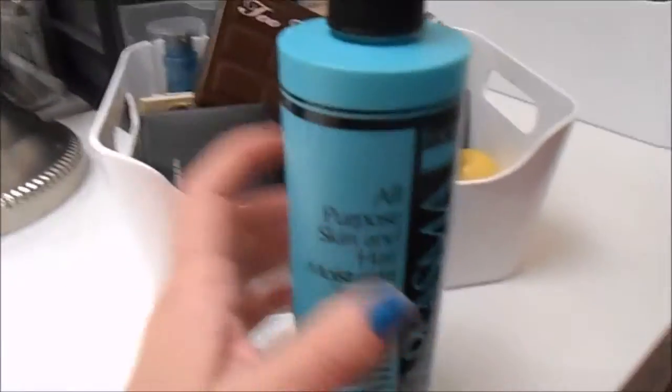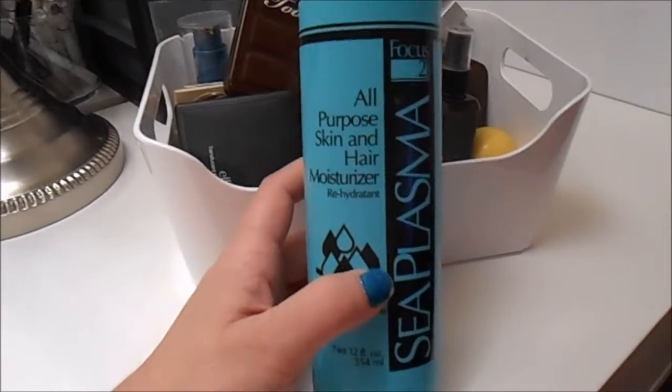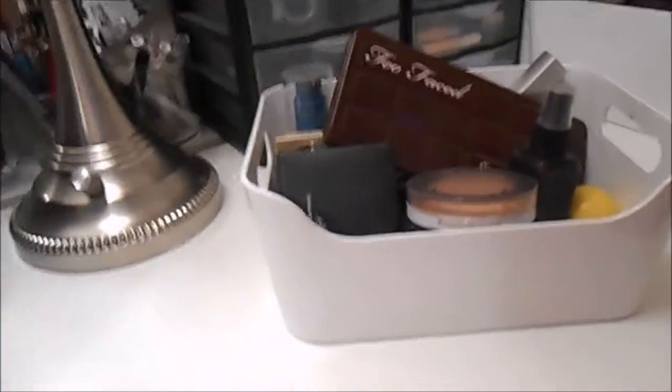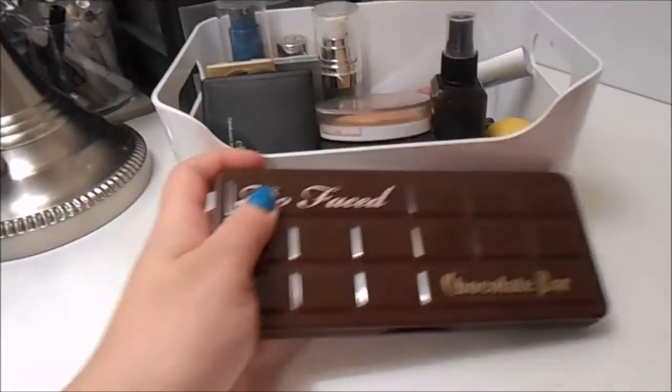Anyway, I like to use this after a clean face, and then I'll put it on, and then I put my moisturizer on, and then I will spray this again. Let it dry, and then I continue on with my makeup regimen. This week, we're just going to go right into the meat of it.